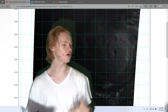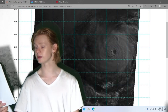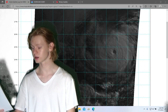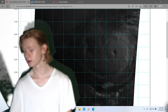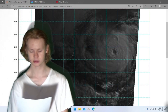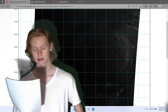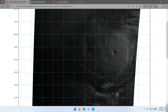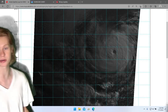There's currently very low vertical shear within the environment, and those very warm waters make for conducive environmental conditions for Darby to strengthen, as the system is expected to remain in an environment supportive for further intensification for the next day or so. Statistical guidance, such as the DTOPS, shows a higher potential for rapid intensification in the next 24 hours.